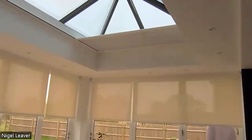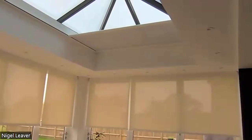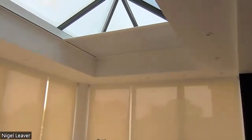So we've got 7 verticals and 1 very large lantern, which just runs off the mains, and not a huge amount of noise either. It's pretty quiet. There you go. And I don't know if you can tell from there, but you can certainly see through the blinds. I'm not sure how well that comes through on the camera.